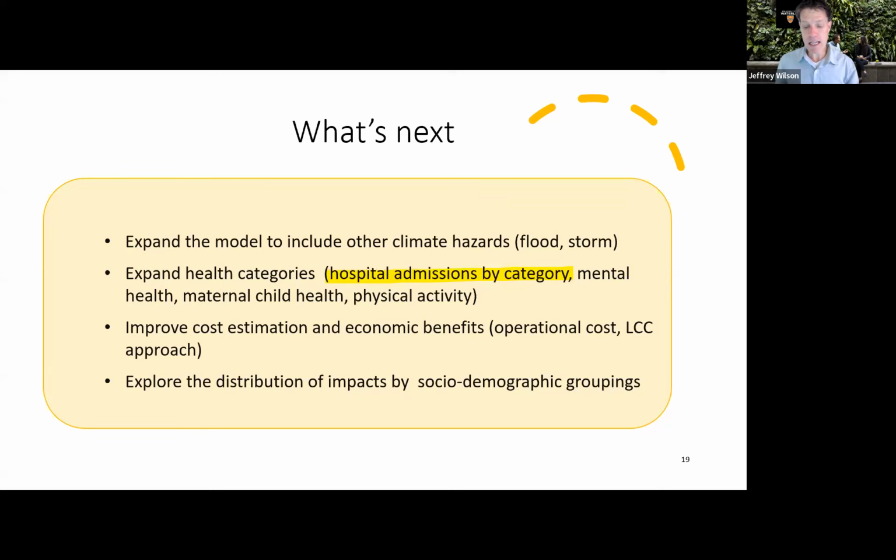And then I would say, and I've alluded to this before, in terms of the economic benefits, we can absolutely make improvements there. And then beginning, and we have done this to some extent, looking at the impacts on specific socio-demographic groupings, but we can take that a step further. So that's where we see the work going.